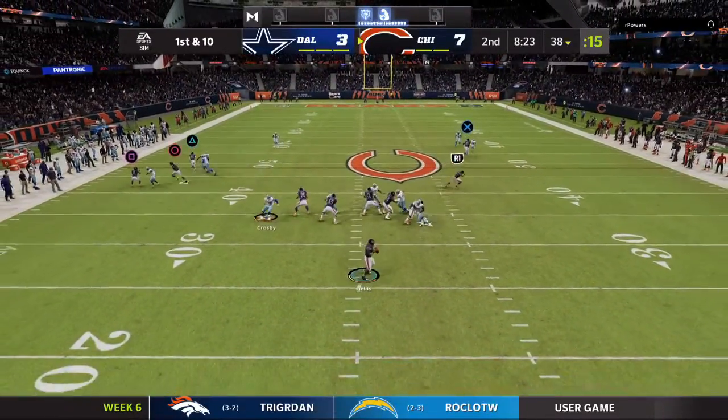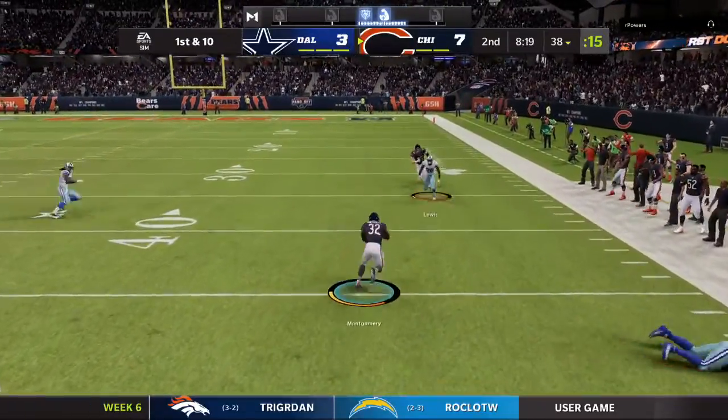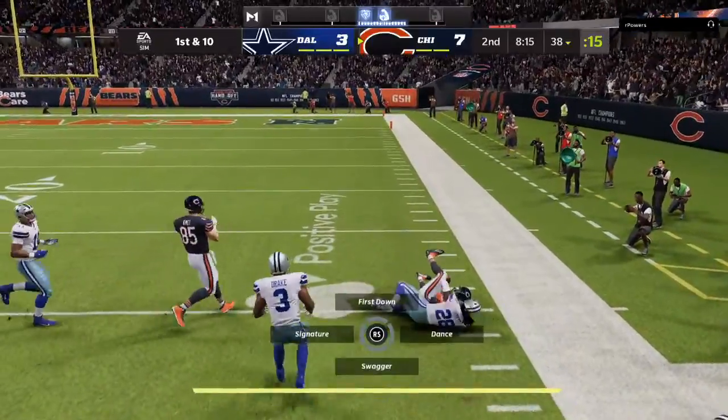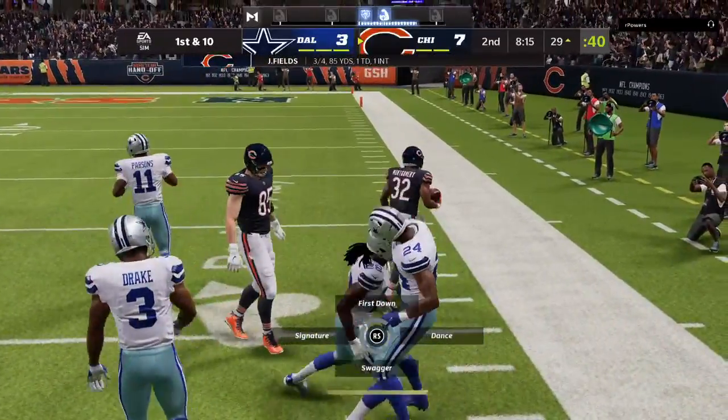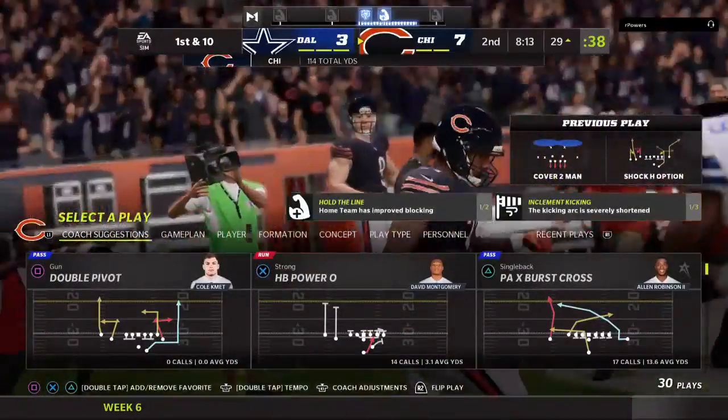Fields on first down. This one swung out to Montgomery. Oh, he's got a little daylight. And he'll go down, but not before getting this inside the 30. That'll go as a pickup of 32 on the catch and run.